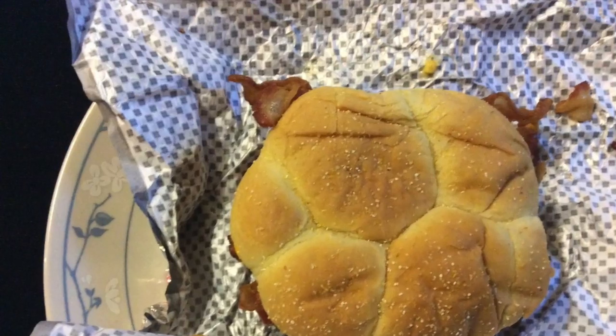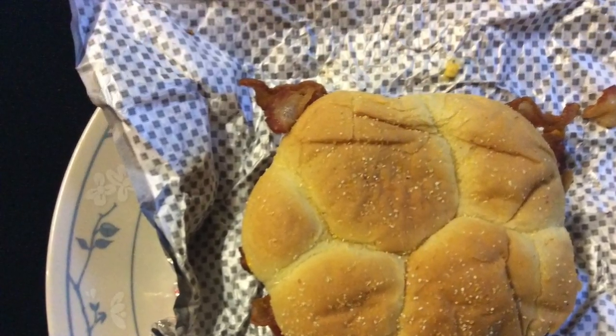I'm going to take a little sip of water here. This is the wrapper it came in. I'm showing you pictures right now. Checkers Rally's, it's in the bag. Yeah, it's in the bag. So give us first thoughts on that.